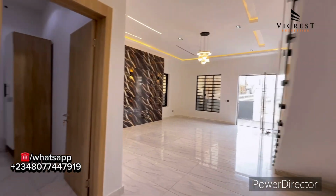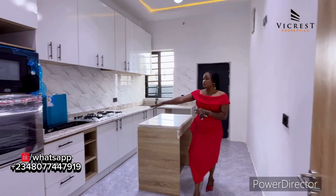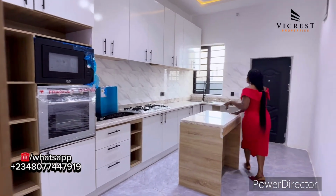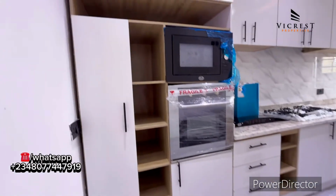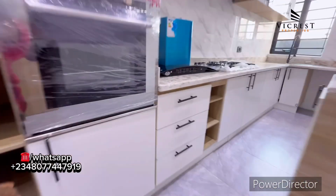So you can see how spacious the living room is. This is the guest room, the kitchen. You have the microwave, the oven, the water cooker, the wok surface, the scrapper, and you have enough cabinets for storage.